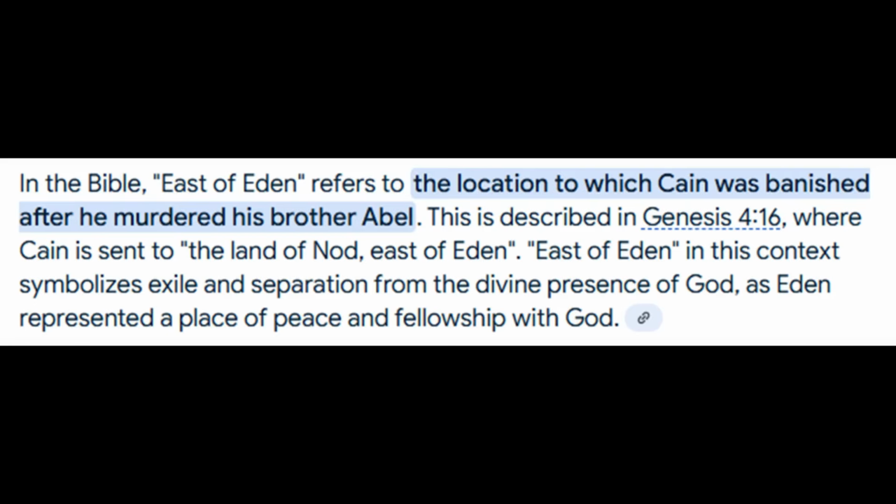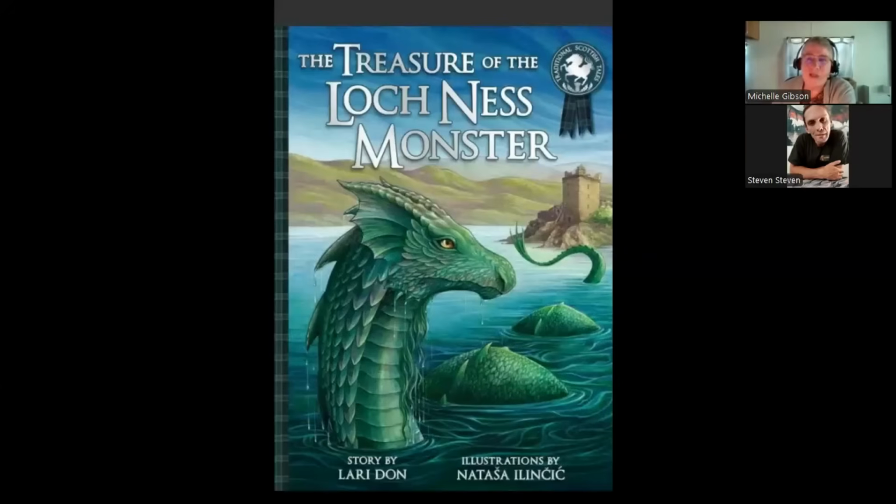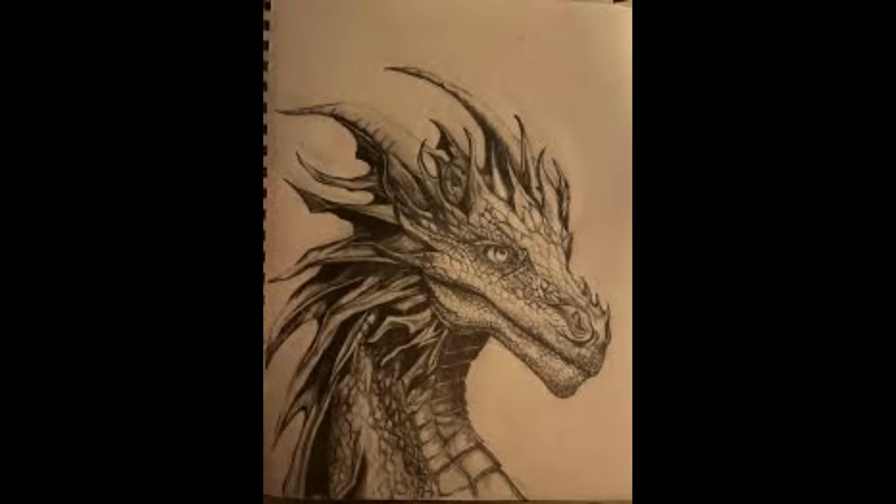Right, East there where you live, Eden, right on a dragon's tail. So you were looking around for information on the Loch Ness Monster and pulled up a couple of things. I thought this was interesting because this illustration of the Loch Ness Monster does look like what you see in illustrations of dragons, with the shape of the head.